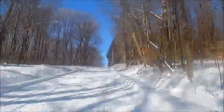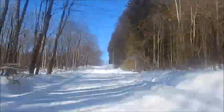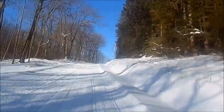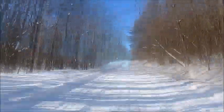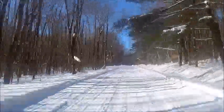It's McCarthy State Forest roads here, and they groom them up. So it's a pretty nice trail because it's kind of a seasonal highway. It's not plowed.